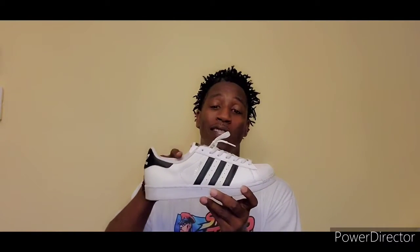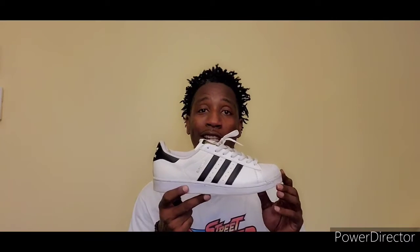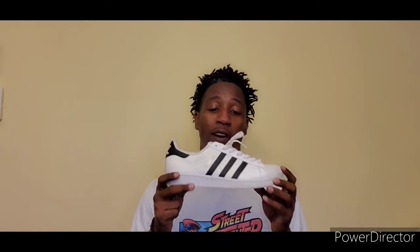We saw Run DMC rocking these with no laces. We didn't even know these were basketball shoes. We saw Run DMC in these. We wanted these. So, like I said, number 5, this shoe is just iconic, period, just for that simple fact of Run DMC rocking them. Not even because they're basketball shoes, because we didn't know they were basketball shoes. And me, I'm partial to the old Adidas logo. I don't know about y'all, but I'm just partial to this old Adidas logo. But, like I said, number 5 on the list, the Adidas shell toes, as we call them.